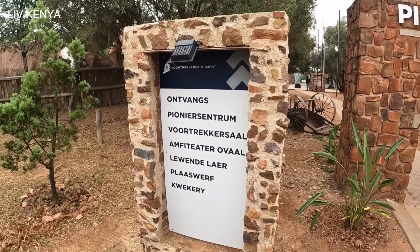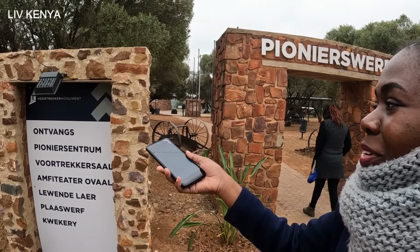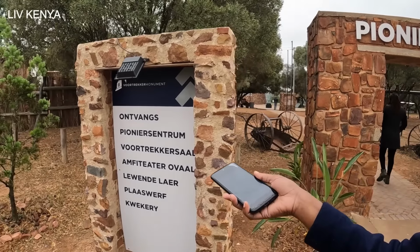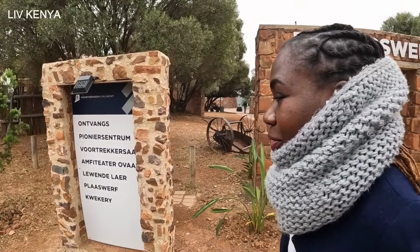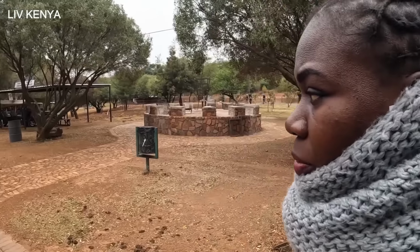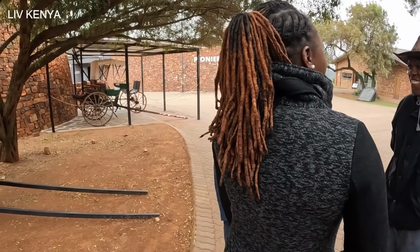We have to use Google Lens here. I'm not sure if that is even the Voortrekker Monument. I would really like to know how that is pronounced. So, let's see if this is the reception side. It's so cold. I think it is a war monument or something, a reminder, because I'm seeing a lot of these chariots, like they look like the old cannons.